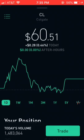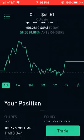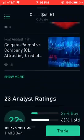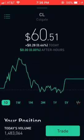Colgate, Dividend Aristocrat, consumer staple stock. I saw that they were on sale, so I swooped in and got some shares. Average cost $59. Shares 20. Portfolio diversity 8%, total return of $20. The stock did not have a good earnings report. A lot of investors freaked out, so they sold. The yield was closer to 3% when I bought it. I thought that was a pretty good buy.